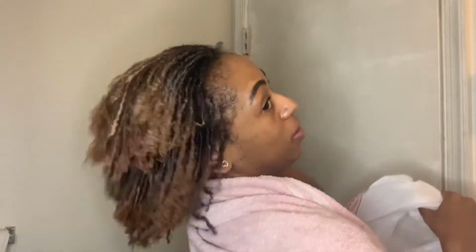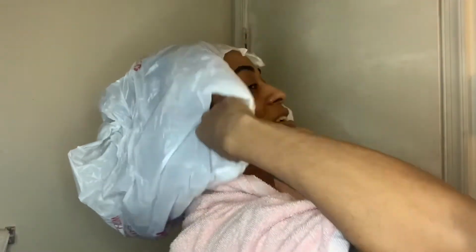So after I've done those two, you can take a plastic cap. I can't find the plastic cap that I bought, and I don't feel like looking for it or waiting longer, so I'm going to use good old trusty plastic bag. And okay. There, all in there, all in there.